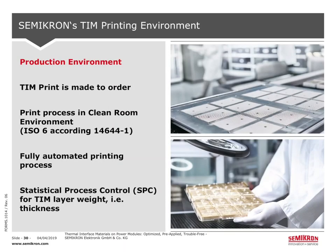In order to receive a high-quality thermal interface material print, it is also important to have a good look at the production environment where you do the print. In our case, we have a dedicated clean room environment where the printing is done. That is an ISO 6 clean room. And the TIM print is made to order. So when we stock power modules, these power modules are always unprinted, naked. And the moment that we receive an order for a power module including a thermal interface material, the print is done. The benefit is that the shelf life is not compromised and you get the benefit of the complete shelf life time.